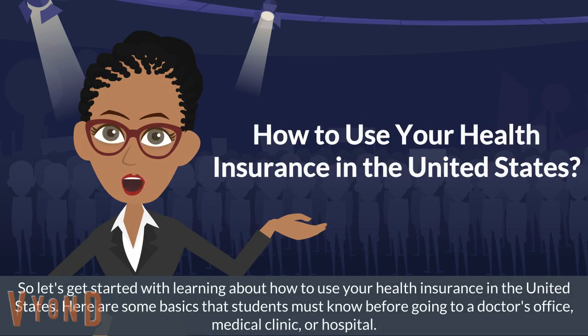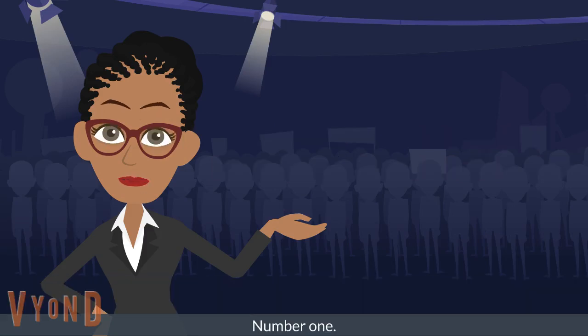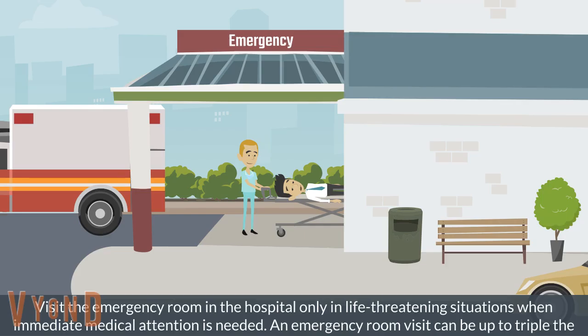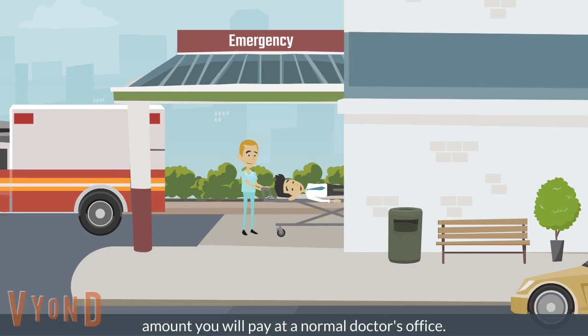Here are some basics that students must know before going to a doctor's office, medical clinic, or hospital. Number 1, visiting a hospital is different from visiting a doctor's office. If you are not feeling well, you should go to the Liberty University Health Center on campus or an urgent care facility. Visit the emergency room in the hospital only in life-threatening situations when immediate medical attention is needed. An emergency room visit can be up to triple the amount you would pay at a normal doctor's office.